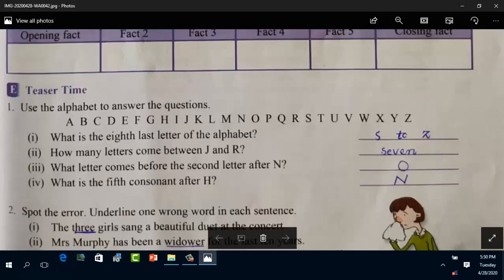Now, it's treasure time. Use the alphabet to answer the questions. What is the 8th last letter of the alphabet? It is S to Z. How many letters come between J and R? 7. What letter comes before the second letter after N? O. What is the 5th consonant after H? M.